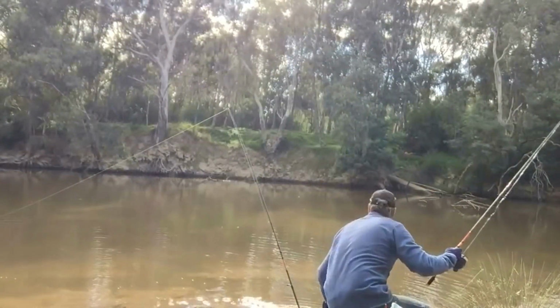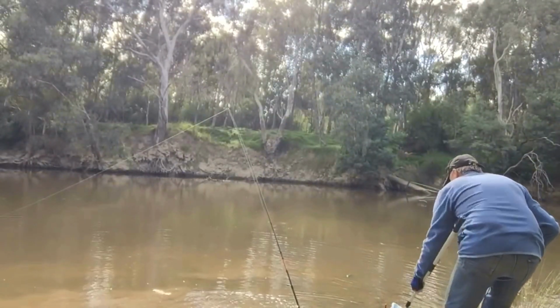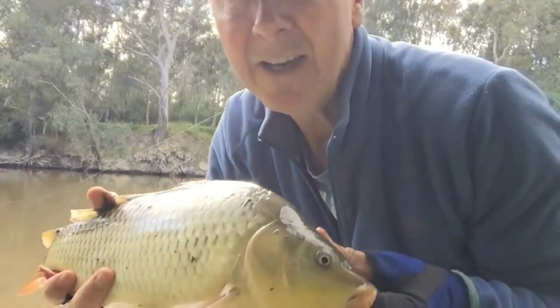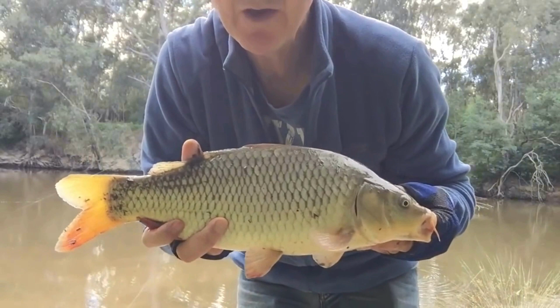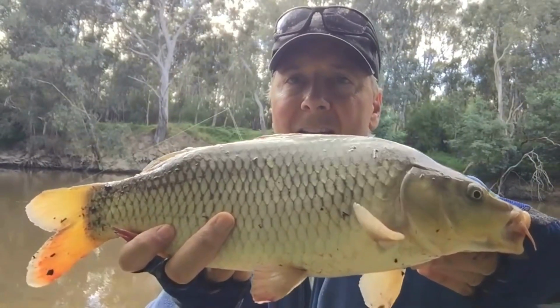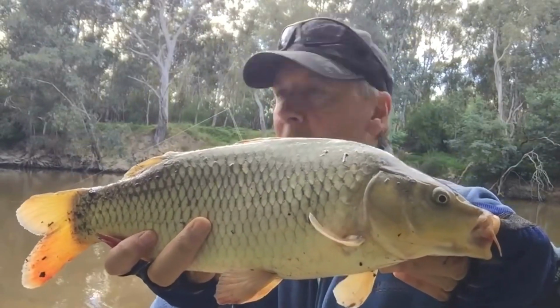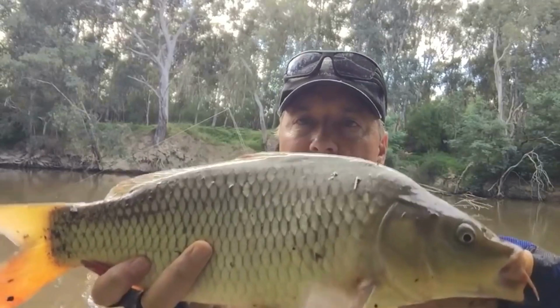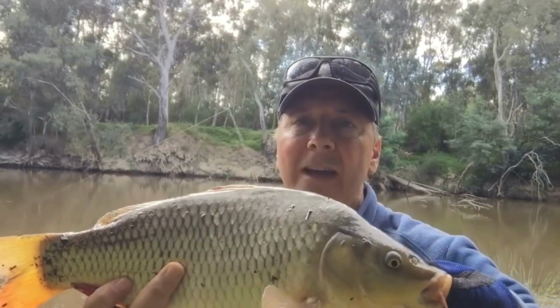Now here, the most common fish, of course, is going to be carp, and that's what I caught at this spot. But the fact is, they're a bit of fun to catch if you can locate water near your house. Just by doing a little bit of research, you can find fish that'll give you a bit of a challenge and a bit of a fight, and that's what these carp did.